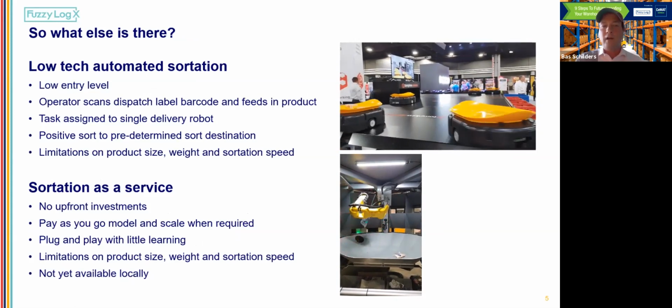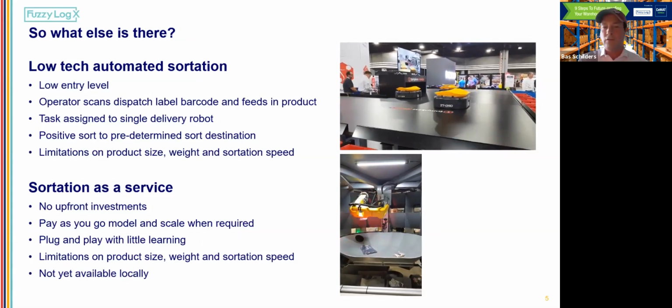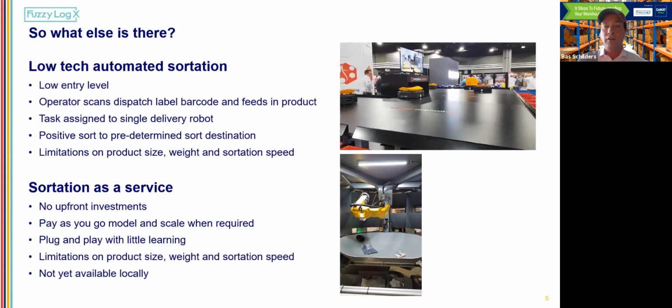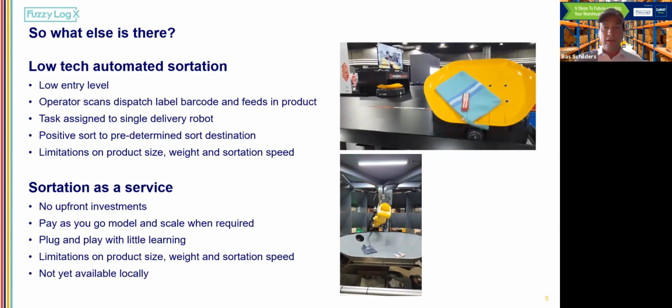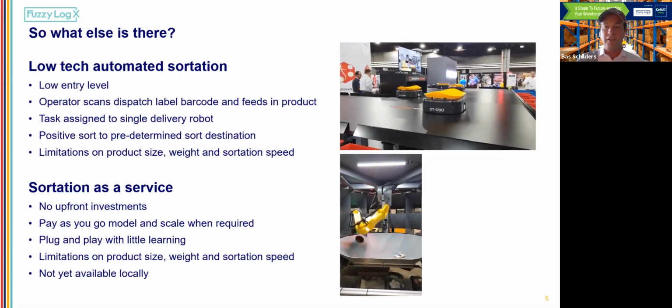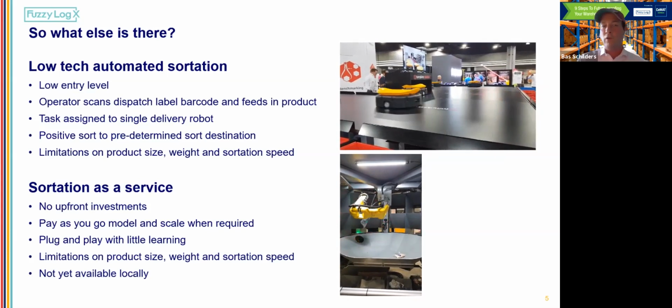They're what we call high speed, high automation sortation systems. What we see happening lately as well is low-tech automated sortation systems. Now, the ones at the top have actually just landed here in Australia through Kerber. So the people we had in the session 2 weeks ago have actually released the technology here. This is what we call low-tech.